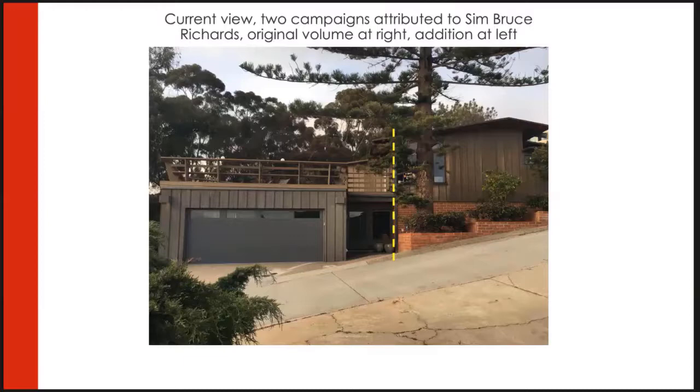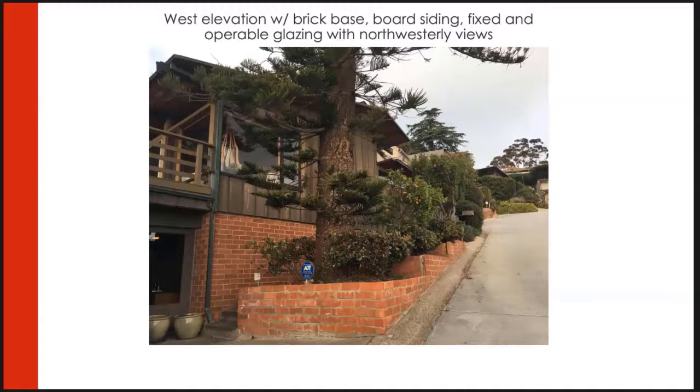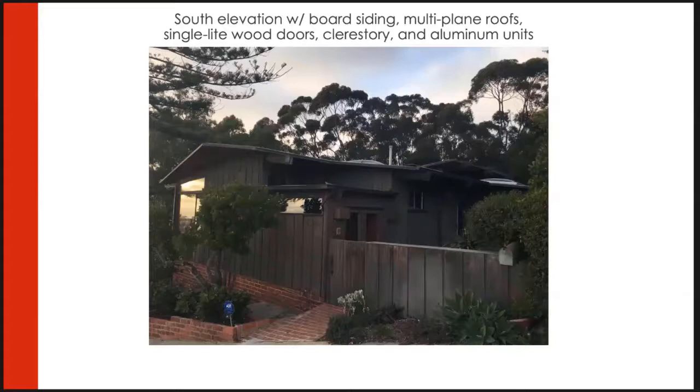So this is the west elevation with brick base and vertical siding, fixed and operable glazing, all with northwesterly views. The mature pine tree was actually planted by the Schmocks as part of the original construction campaign. And if you peek into the window there at the left side of the photo, you can see another sculptural chandelier. This is the south elevation with board siding, multi-plane roof lines, single light wood doors, clerestory windows, and aluminum windows, all original.